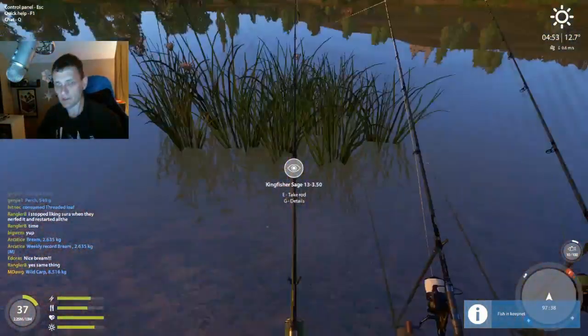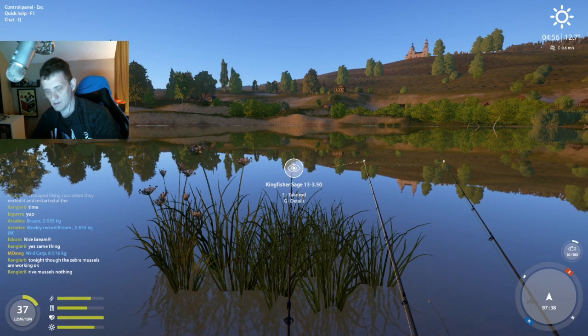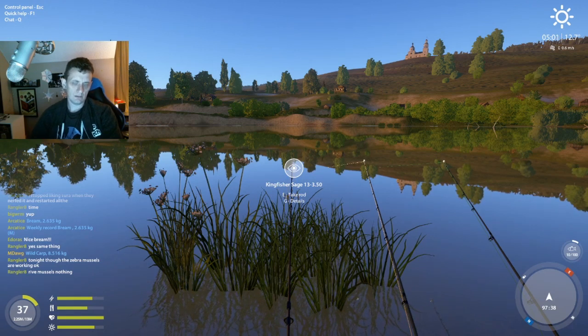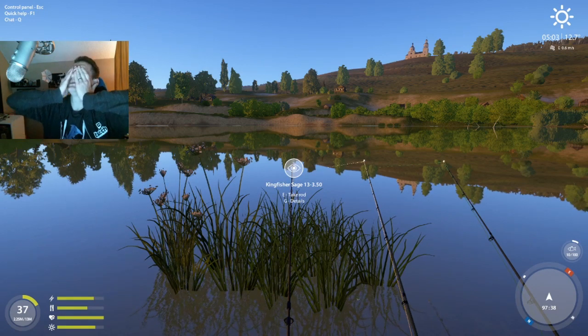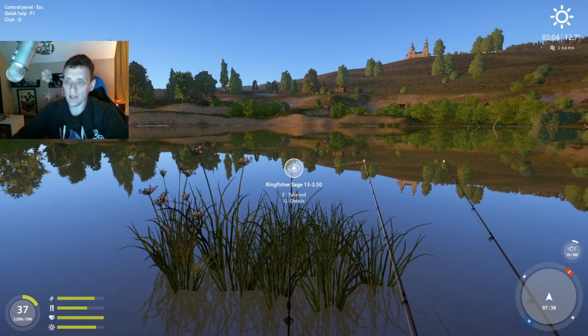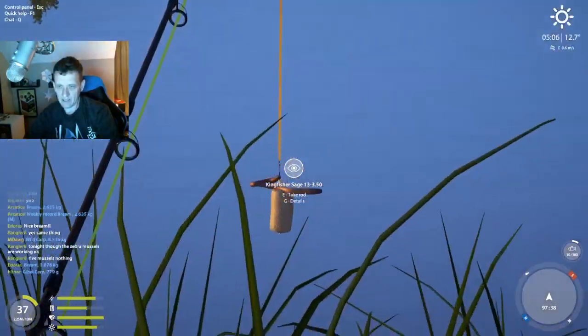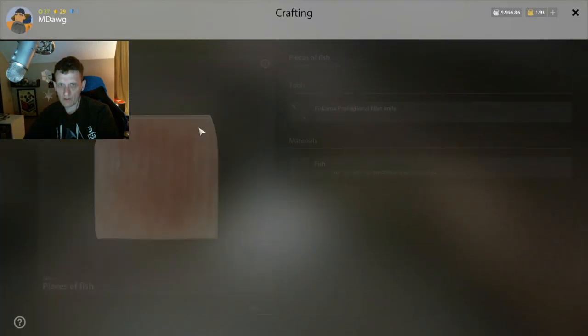Yeah, it's a big wild carp. Nothing on river mussels. I just know that spot can be really slow at times. I don't know if I'm up for the slowness of it. But I'm also not really up for this anymore either. Like, this is too much wild carp. Too much wild carp.